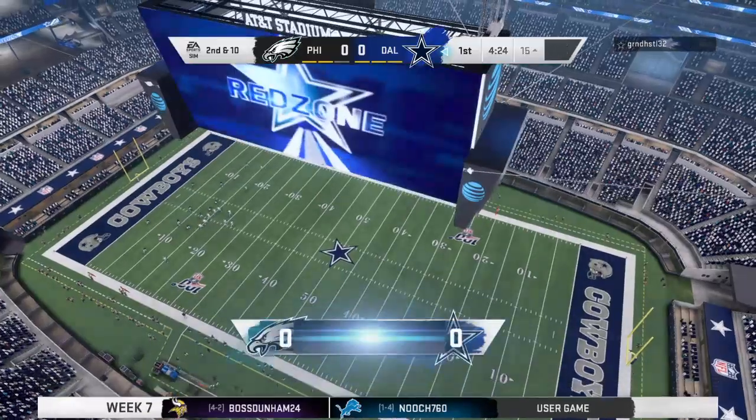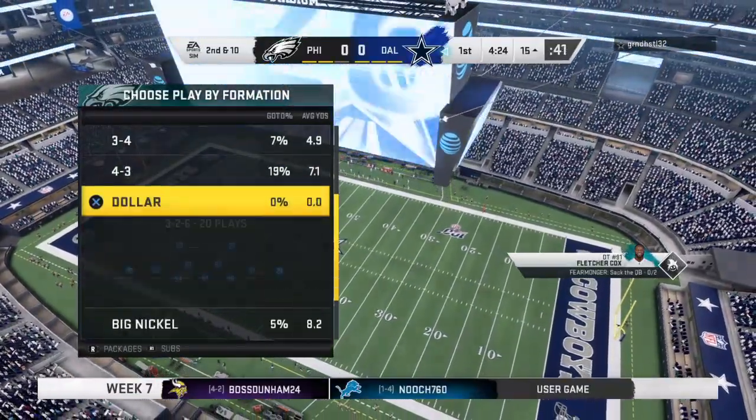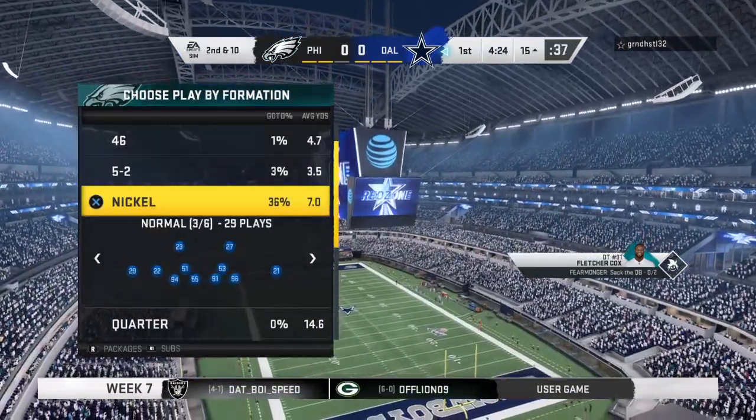After the incomplete pass, here now is 2nd and 10. And now the Eagles going to signal for a timeout. They'll have 2 remaining as we step aside here in this first quarter.